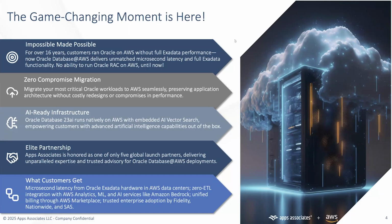So what do customers get? You get microsecond latency, because now this Exadata hardware sits within the AWS availability zones. You get zero ETL transactions for analytics and AI services. You can leverage Bedrock, Redshift, etc. Unified billing through the AWS Marketplace. Everything that you're familiar with on AWS, you get, and now you get the ability to deploy the power of Oracle Exadata against your AWS workloads.